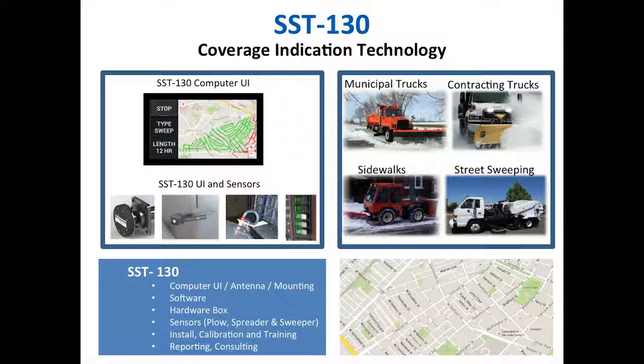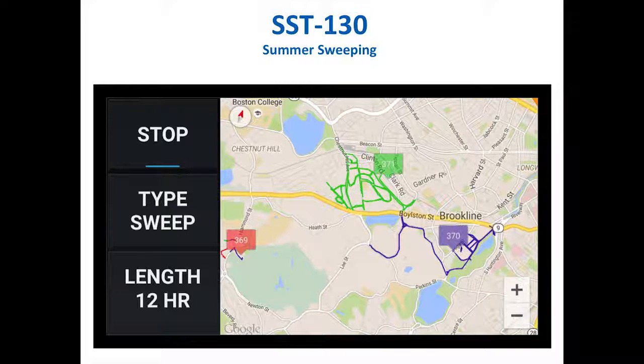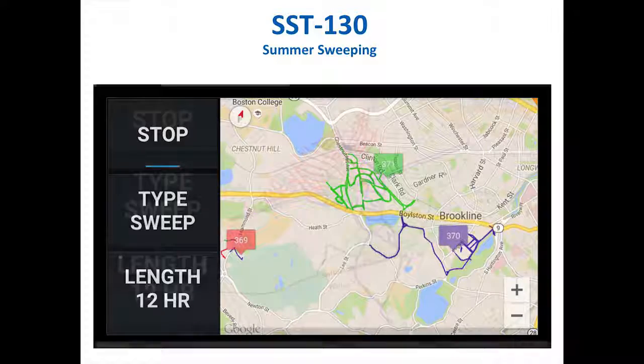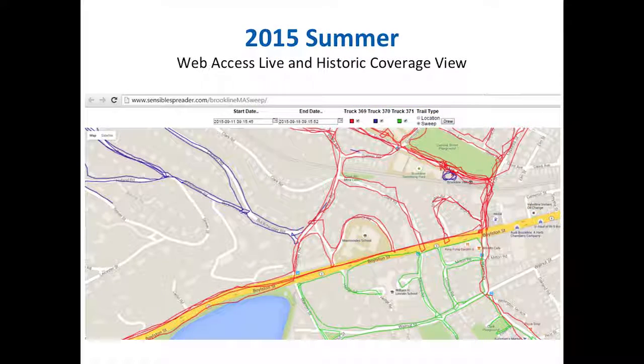And we have a suite of sensors that we're using: rotational rate sensors, angle sensing, proximity sensing, current sensing. And we've gotten into data reporting. I'm trying to move quickly. And this past summer, we actually started to really focus on street sweeping. And so you can see here a fleet of 3 trucks working together to sweep the streets of Brookline, Mass. more efficiently. And then, of course, web access being our last milestone.